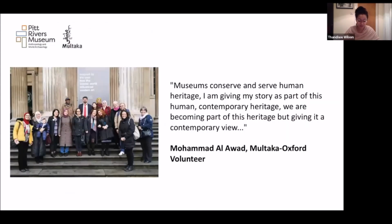So this brings me to something that Mohammed Alawad expressed, which I believe holds true to the dialogue, not monologism, of the earlier curation that we are encouraging with Multaka. Museums conserve and serve human heritage. I'm giving my story as part of this human contemporary heritage. We're becoming part of this heritage, but giving it a contemporary view.